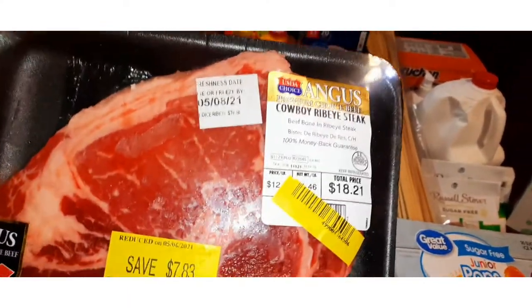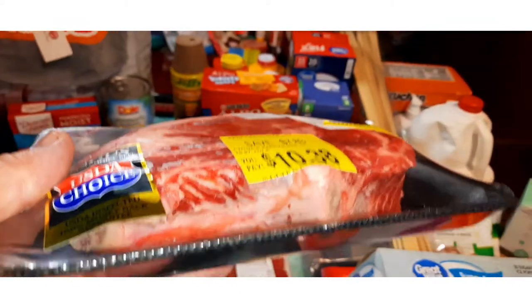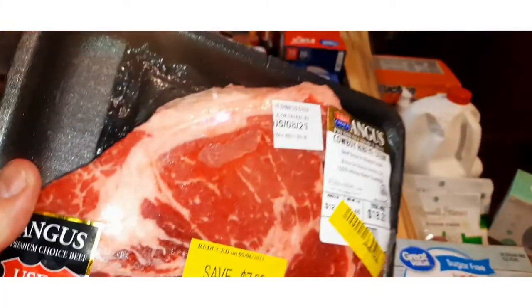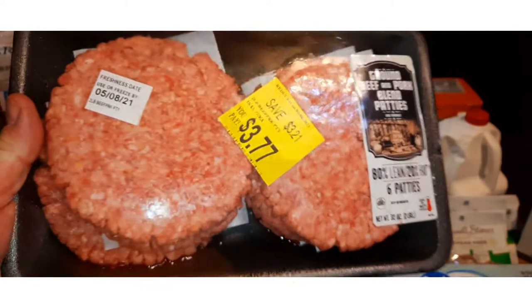It is a cowboy ribeye. It was $18.21 down to $10.38 when it's like really thick. Bone in, but man, it's a good looking steak. And we buy these every now and then. They're really good if you cook them out on the grill. You just got to add a little seasoning to them.